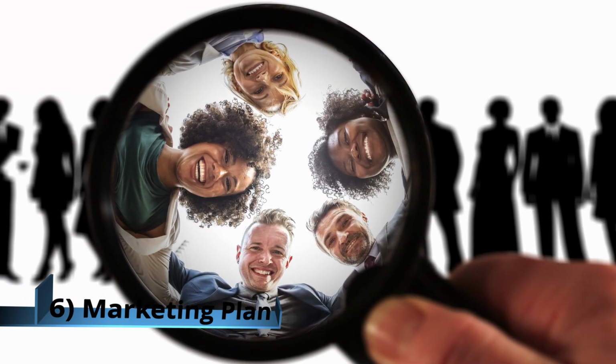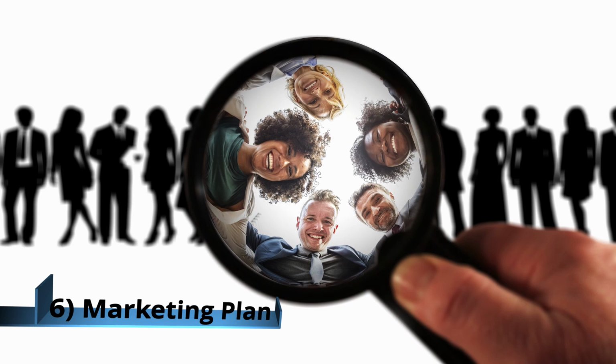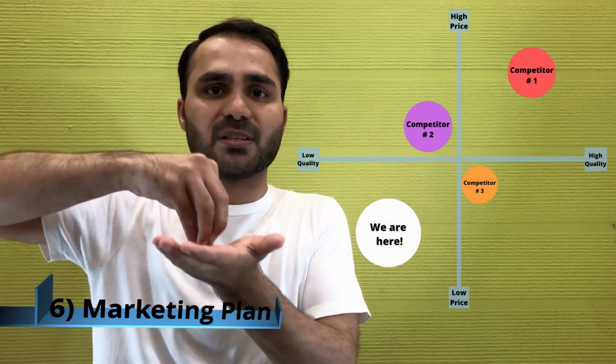Whenever you're talking about the marketing plan of a particular business, you should start with the STP process, which is segmenting, targeting, and positioning. First of all, you take the whole market and divide it into smaller segments. After you have done segmenting your market, you have to target your business to one or more of those segments. After targeting is done, you have to position your business in all those segments effectively.